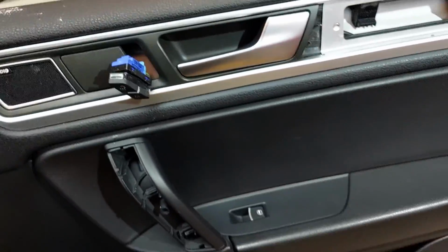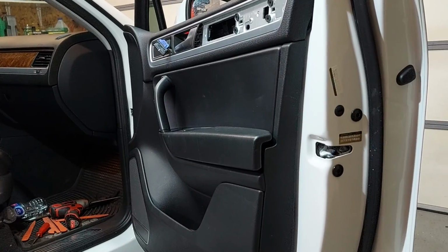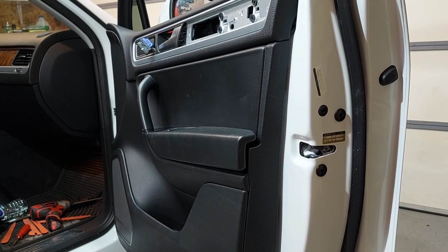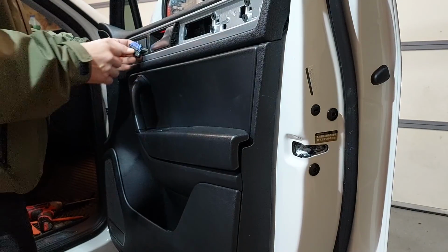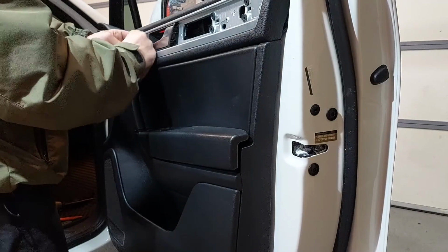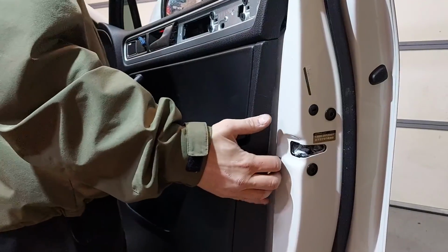All right, so let's get back at it. I'm going to put everything back together. If that's all it takes to get my door switches working is fiddling with it once in a while, I'll take it. It's better than paying all that money, right? So right now, disconnect this. Remove our door panel again.